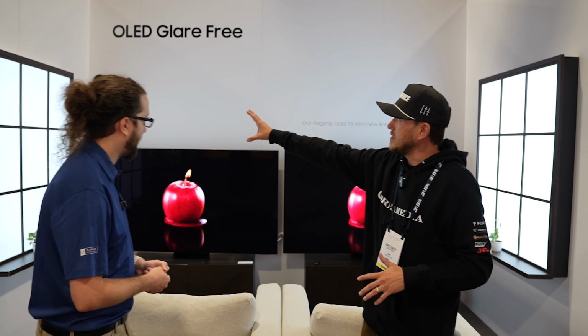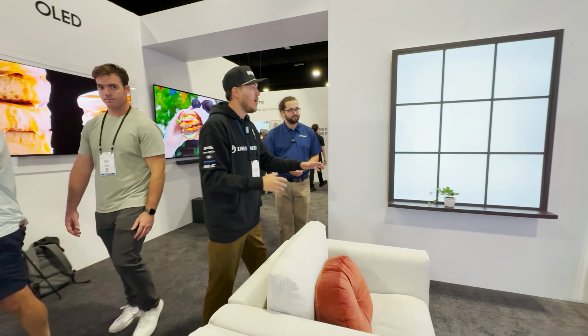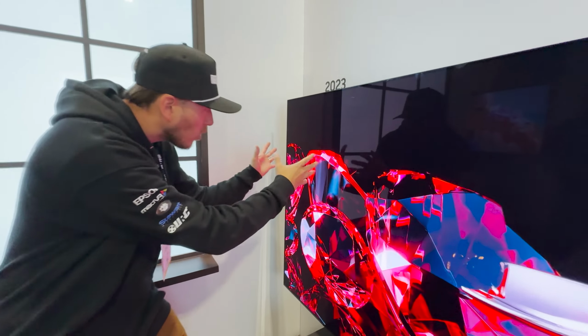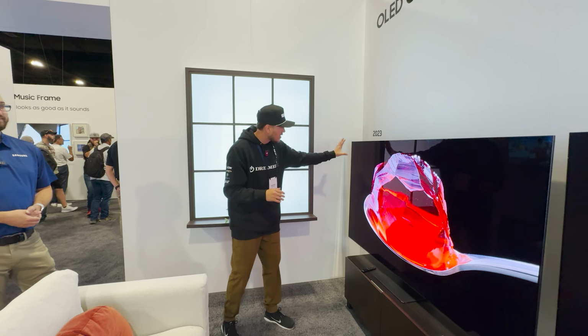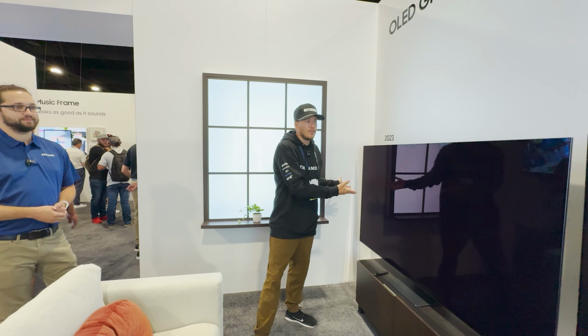So what I'd like to do next is bring you guys into this space and actually show you. They have these fake windows, faux windows, but it does show off really well the anti-glare technology. So you can see right here, let's try to get it on camera for him, Chase. There is horrible glare. And this isn't even a crazy bright window. A lot of the time we're fighting direct sunlight, but you can clearly see it is impeding on the visual impact of your image.